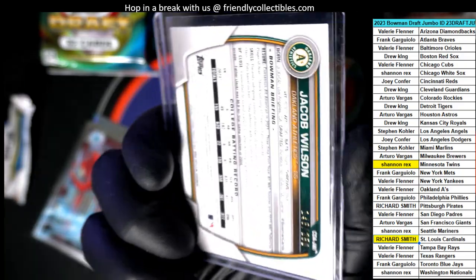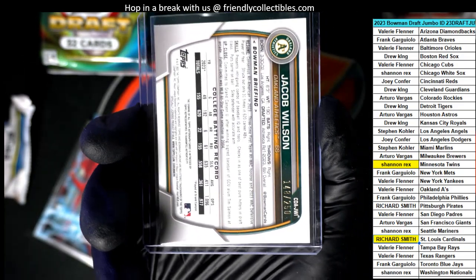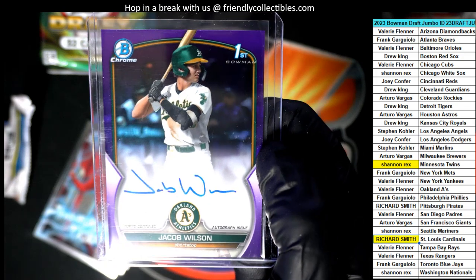Everything looks really good on this. It could grade out at a 10. As far as I can tell, I don't see anything wrong at all with this.